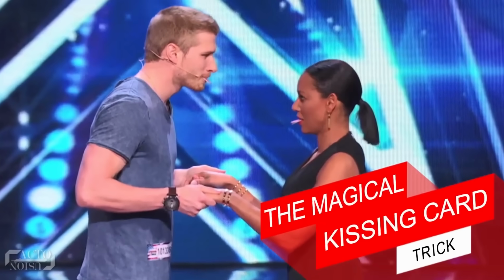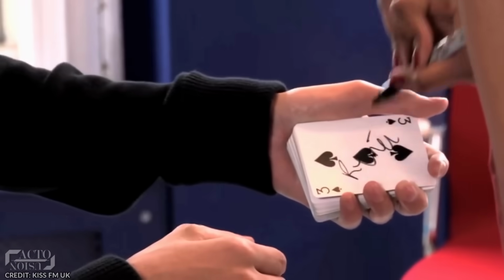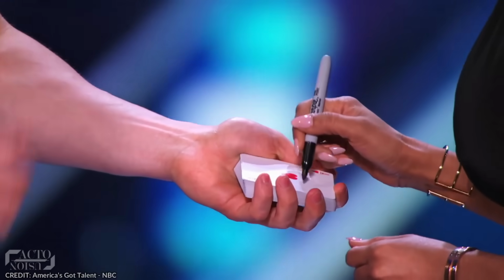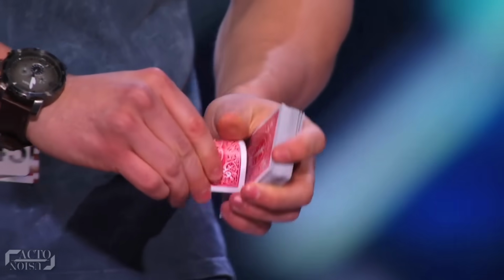At number 7, the magical kissing card trick. Now, this trick comes in quite handy when you want to impress someone, and Michael John, the handsome magician, performed this amazing card trick on America's Got Talent. Here's what he did. He brings out a deck of cards and tells Mel to sign her initials on the Ace of Hearts card. He then folds her signed card and puts it in her mouth.